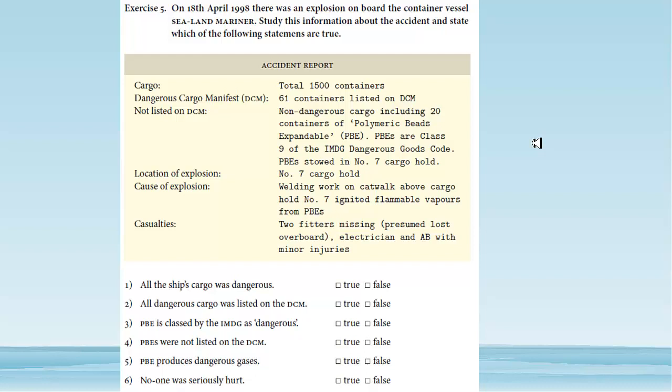accident report. The cargo, total of 1,500 containers, so it's not that big of a ship. And we talked about ship's manifest, the list of the cargo. Well, here is a DCM, another acronym, kind of nice for you to learn, Dangerous Cargo Manifest, a particular manifest for just the dangerous cargo on board. So here there were 61 of the 1,500 containers that were listed on the DCM, but there were some containers not listed on the DCM, non-dangerous cargo, which was including 20 containers of polymeric beads, expandable, PBEs. But unfortunately, these PBEs belong under Class 9 of the IMDG Dangerous Goods Code. So they are dangerous cargo, but were not listed on the manifest as such.